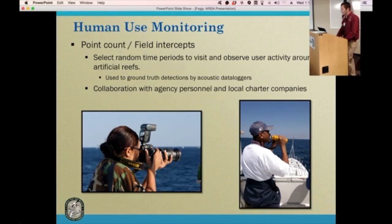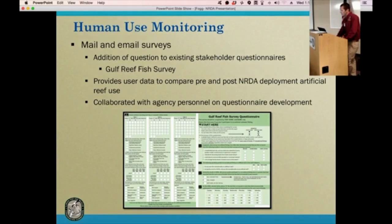Next, we have mail and email surveys, which are an easy and relatively inexpensive method, especially when you can add them to an existing survey like the Gulf Reef Fish Survey that FWC administers. They send these surveys out to a random selection of saltwater licensed anglers on a monthly basis. And we've actually had 2 questions added to this.